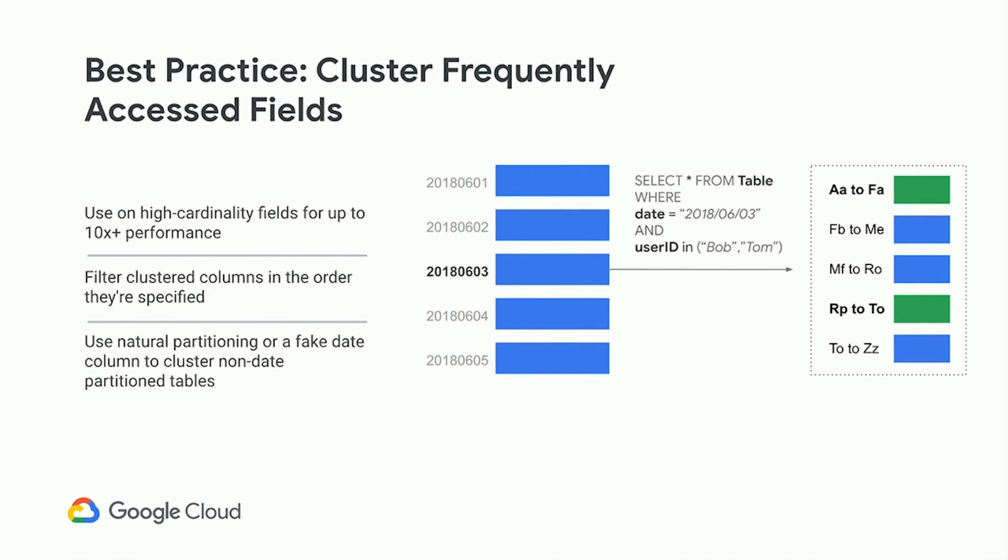Clustering allows you to physically order data within a partition. So you can do clustering by one or multiple keys. So if I had a partition of 2018-603, I can physically order the data by user ID in that partition. And that way, when the query is executing, we're only scanning a very small subset of that partition. And this can provide massive performance benefits when used properly.